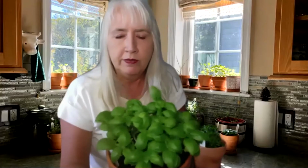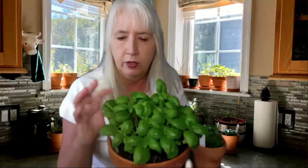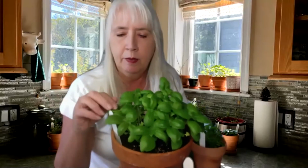I don't know if you can see, but there's a lot of places I've already snipped and used this basil to cook with. So even though outdoors this gets really big, I keep it small indoors by regularly snipping it, since I use a lot of basil in cooking. I snip it right above a pair of leaves. So this is my regular old basil.